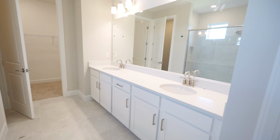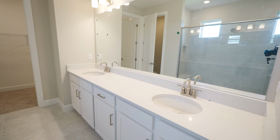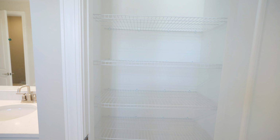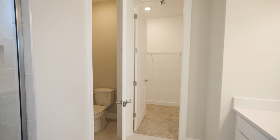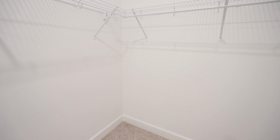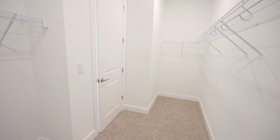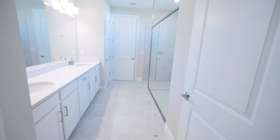Okay, over here you have your counter, your cabinet, your 2 sinks with a solid top. Over here you have a towel closet, and over here you have your toilet closet, toilet in there, and here's your main closet, nice size. Let me stand over here so you can see it. Nice walk-in closet. So, there we go.